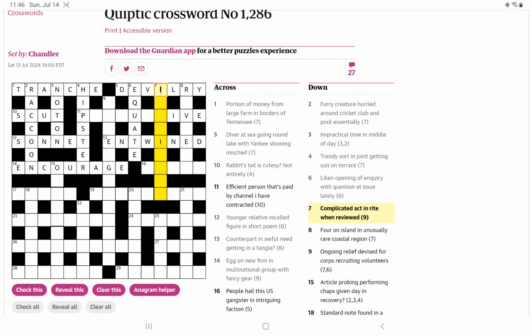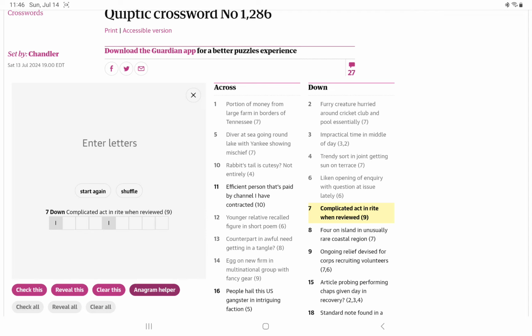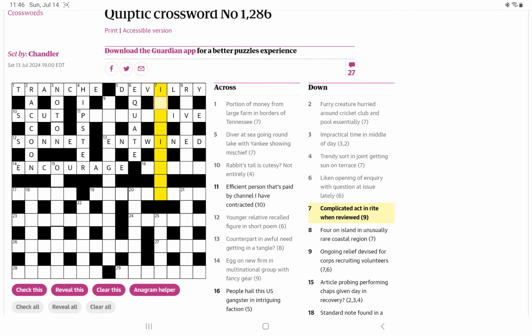Or maybe it means complicated. And reviewed might be telling us to anagram. Let's use the anagram helper so you can play along at home. Act in right. Oh, intricate, of course. So it is complicated is the definition. Not what I was expecting. Intricate. There we go. All right.